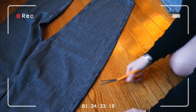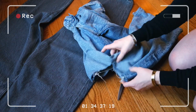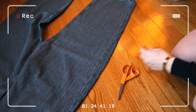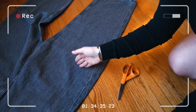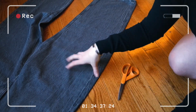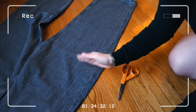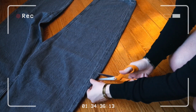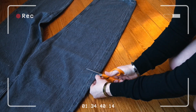And you're going to want to do about, when I tried these other ones on, I ripped them some, but I would say you want to do a good 4 inches, 5 inches. But again, I would cut less, try them on, see how you like it, and then if you need to cut more, you can always cut more, you can't always cut less. So that's the rule right there. So we're going to just take our scissors and cut.